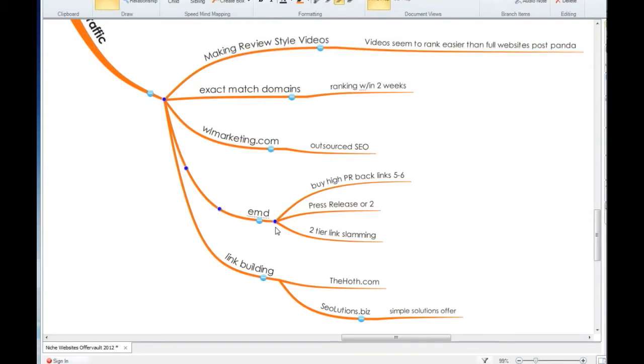Gotcha. All right. We've got one question here. Steve Hawkins is asking exactly what 2-tier link slamming is.